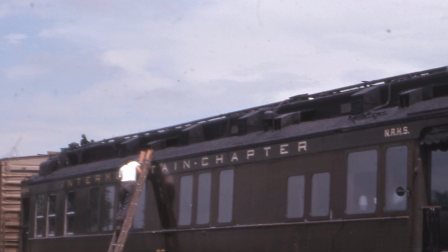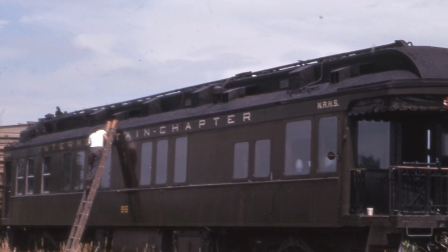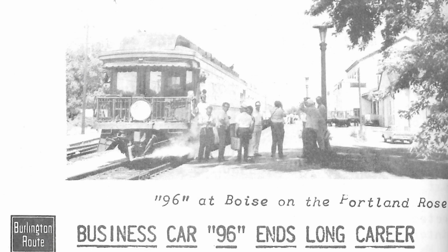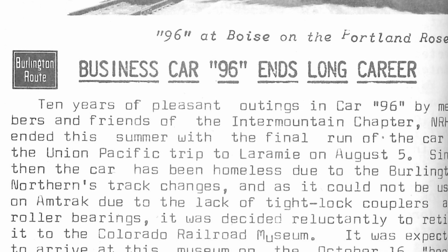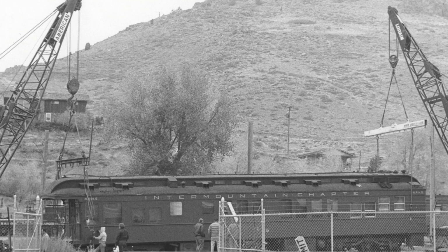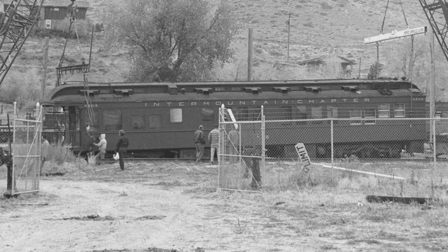With car number 96 no longer able to operate, the Intermountain chapter decided it was time to retire the stately business car from service. A loan was arranged to the Colorado Railroad Museum, and former Burlington business car number 96 was trucked to the museum in late 1972. Unloaded with cranes and placed on museum tracks, the car became a popular museum display.